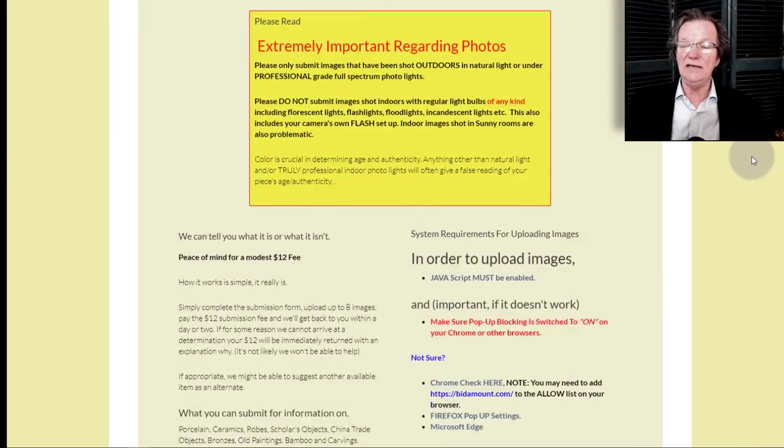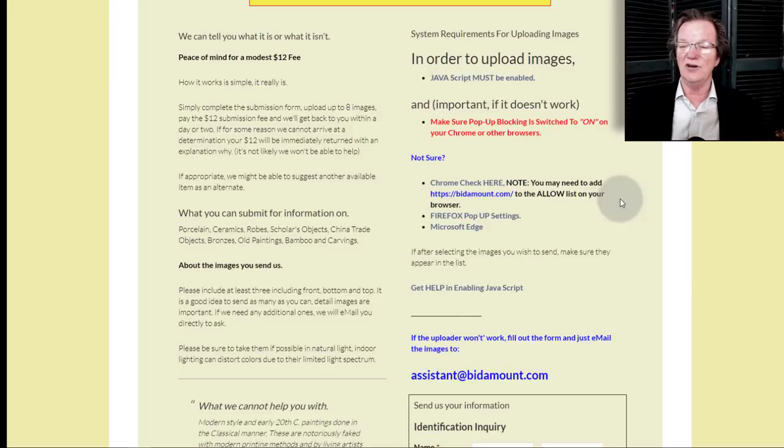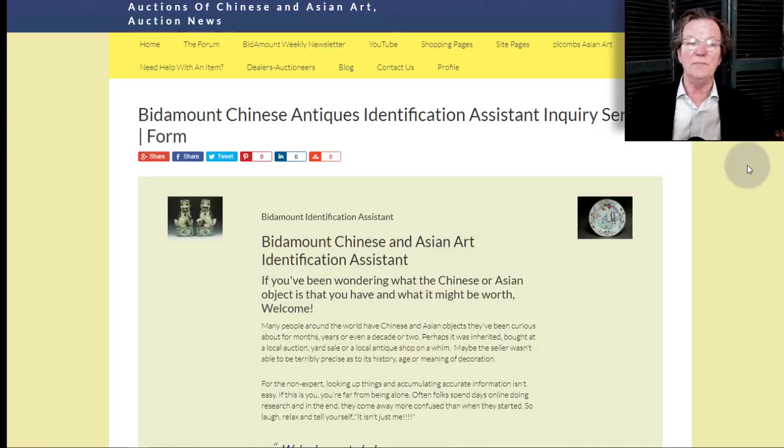And we've added directions and instructions on the identification assistant page on how to fix it. Here are links to Firefox, Microsoft Edge, and Chrome, and it'll show you. It's very easy to disable so that you can upload images. It's just turning off the pop-up blocker, and it will work perfectly fine. Once you update it, open a new browser window, and you're ready to go. So check that out if you're having trouble uploading images. A few people let me know this week, and I checked and found out that the tech companies are changing the way they're putting out their browsers.